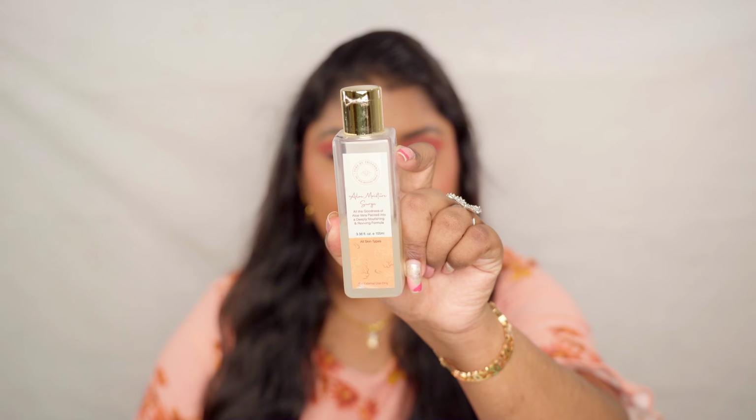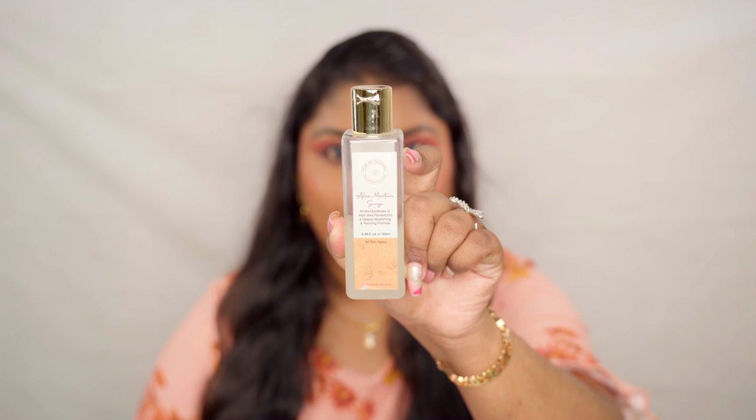So my second favorite product, not only a product but an ingredient as well, is a great one for acne prone or sensitive skin, and that is aloe vera. Today I'm going to speak about Pure by Priyanka Aloe Moisture Surge. This aloe moisture surge not only calms down my acne or my skin, it also hydrates my skin so well because it has both aloe vera and hyaluronic acid in it. And this is my absolute favorite. It's my second bottle, and I would definitely repurchase it because it's worth every penny.